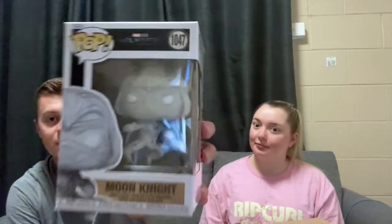Okay, so the first one I got is Moon Knight in a jumping pose. Oh gosh, that's a bad glare. There we go. We'll show you guys again at the end what they look like. I've been watching a lot of the Marvel things on Disney Plus, so I really like Moon Knight. Look at him, he's cool.